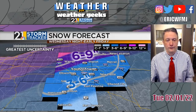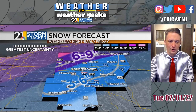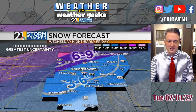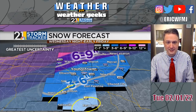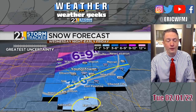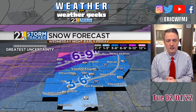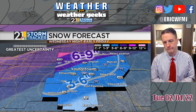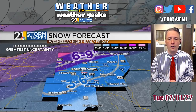Conversely, if the storm tracks a little bit farther to the north, the warm air aloft comes a little bit farther to the north, I could see where we get this 1 to 3 zone that's confined to southeastern Columbiana. I could see it coming fairly far to the north. I could see either solution at this point. It's a tough call. It's a tight gradient. You're going to want to check the forecast often over the next 24 hours, as no doubt we will get a better handle on how this will play out.